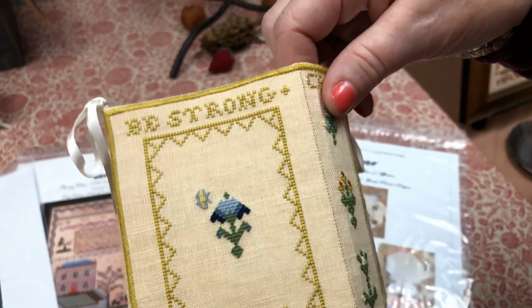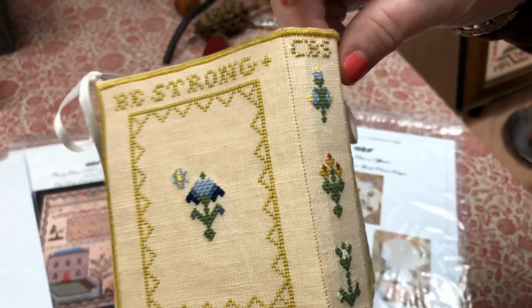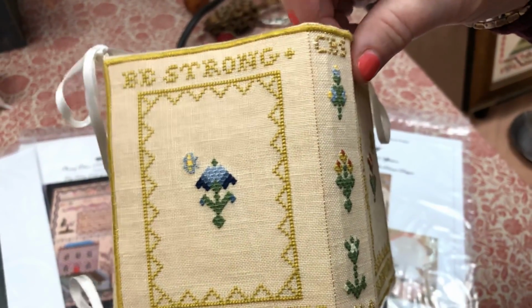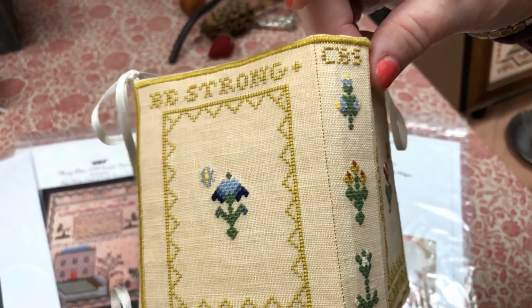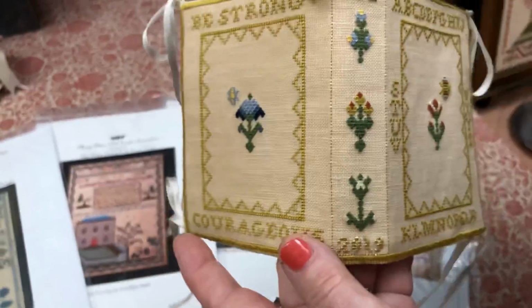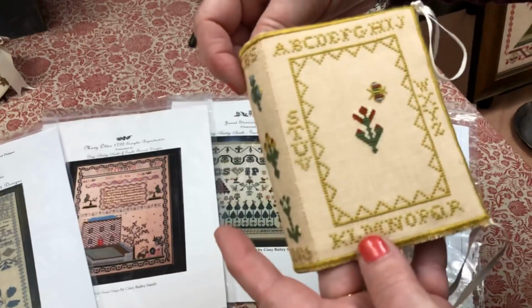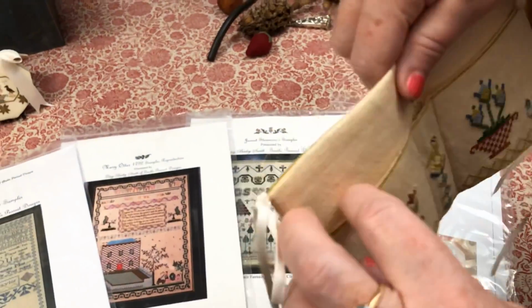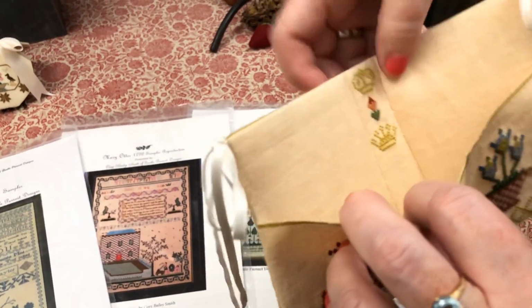The verse is from Joshua 1:9, and it says, "Be not afraid." And with so many things going on in our lives, friends suffering with cancer and facing various struggles, I chose this one. So we have an alphabet, and this is just an excellent example, again, of pulling little things out of big samplers and what you can do with them.